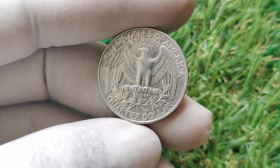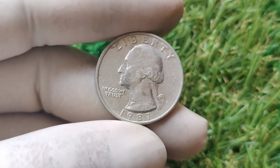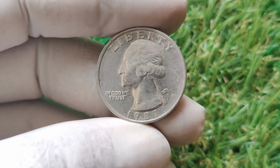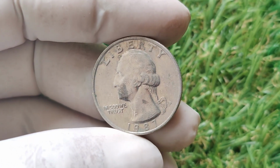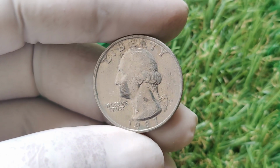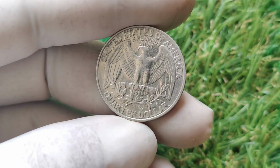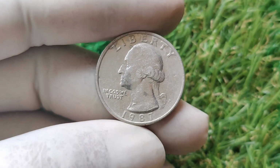And technically, it is. But rarity and value in coin collecting is not always about mintage alone. Sometimes it's about condition. Sometimes it's about errors. And sometimes it's about timing. Let's start with condition. In circulated condition, the typical 1987 P quarter is only worth face value, 25 cents. You might get a little more if it's in better shape, but generally speaking, circulated coins from this year are very common. However, when you move into uncirculated territory, especially coins that are certified and graded by companies like PCGS or NGC, things start to get interesting.